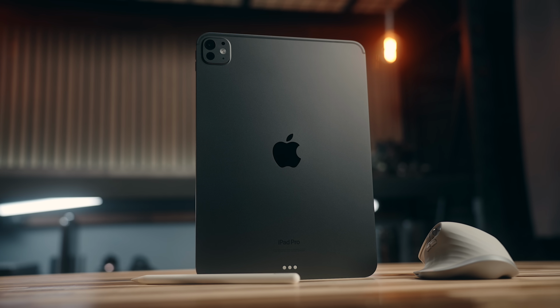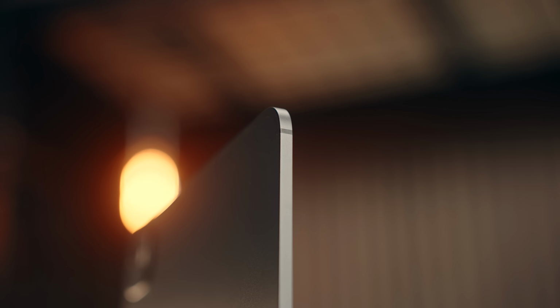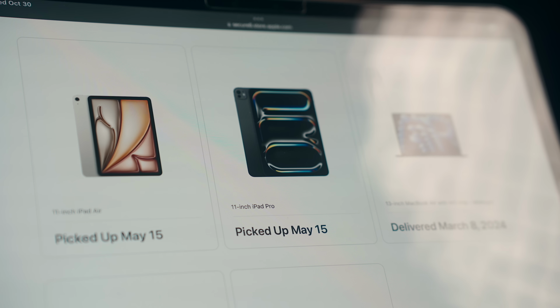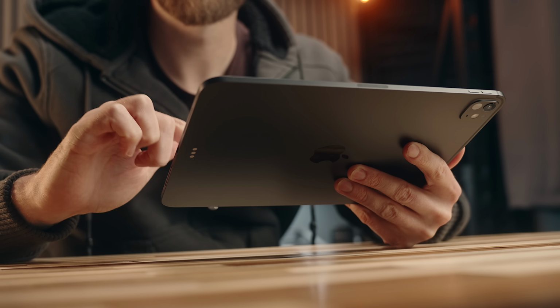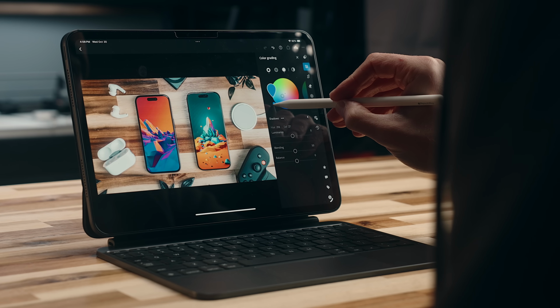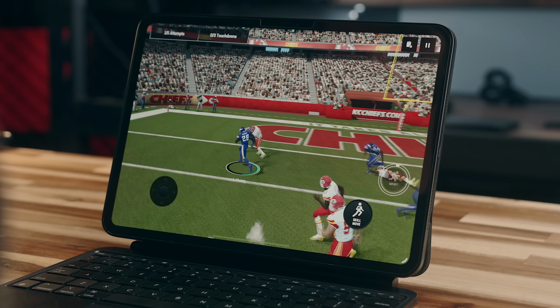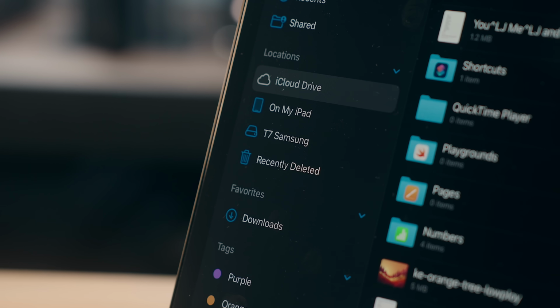This is the M4 iPad Pro, Apple's thinnest and most powerful tablet made to date. The question is, does all this innovation really matter? Since picking this up last May, I've taken this device through a variety of scenarios, from using it for design and illustration, to taking notes, editing photos, watching content, playing games, you name it. And while it does do a lot of those things amazingly well, I have had some issues with it.